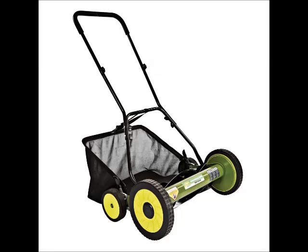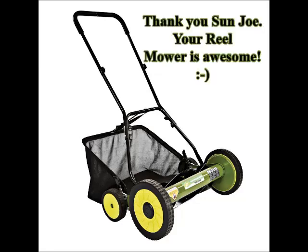So as far as I'm concerned, if you're into the moderate exercise, you live in a densely populated area, you want to save a lot of money, you have a smaller lawn, and you decide not to be a consumer of big oil products, you're kind of like the environmental type, I definitely strongly recommend this particular push reel lawnmower, the Sun Joe.